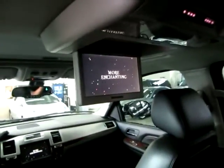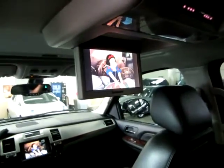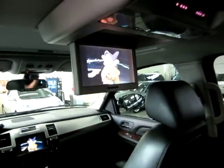Alright, so you get the 2 roof mounted units, and you can play DVDs on the front screen radio as long as the vehicle is in park. And you reach around here. So you get 2 DVD units, one for the rear row passengers and one for the middle row passengers. We'll come back to the middle row section later. Let me go ahead and get inside and show you the interior options.